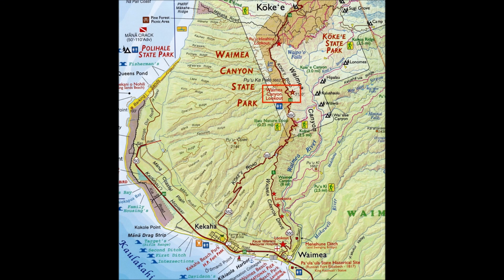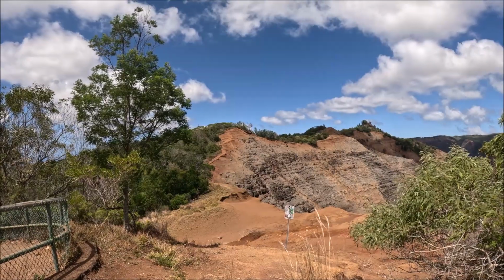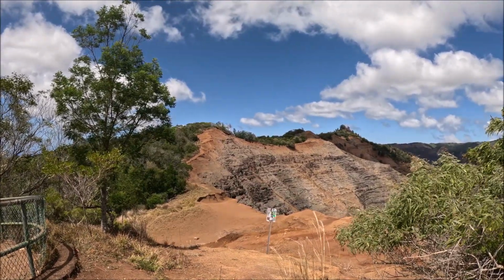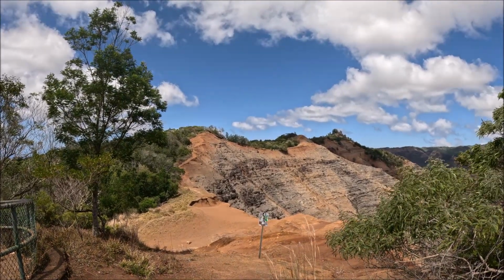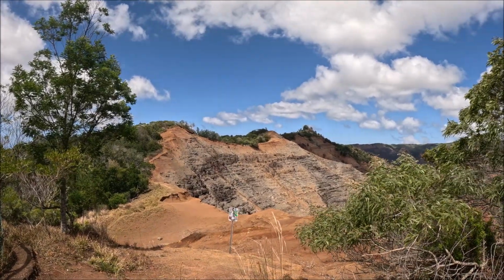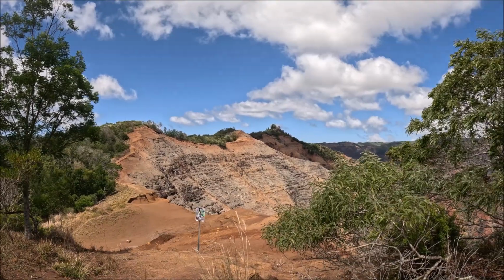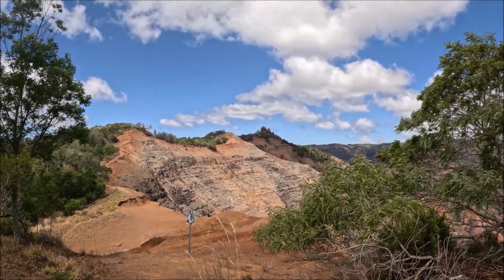Our final stop was a return to the Waimea Canyon Lookout. Here we are back up at Waimea Canyon Lookout after 4 hours. We were originally here around 7:30 or so, and it was just not too long after sunrise, so you didn't see a lot of the colors. So we decided to come back here.